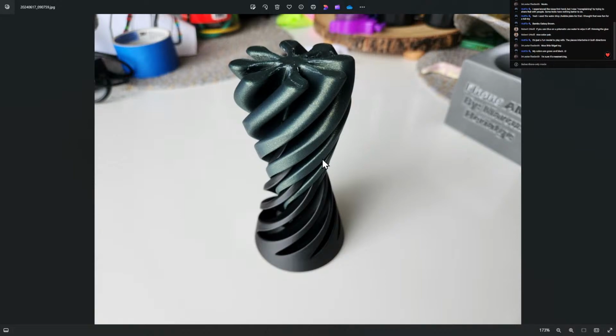My colors are green and black. That's funny. This looks really cool. I like the design. Yeah, that does look like a fun little fidget toy.